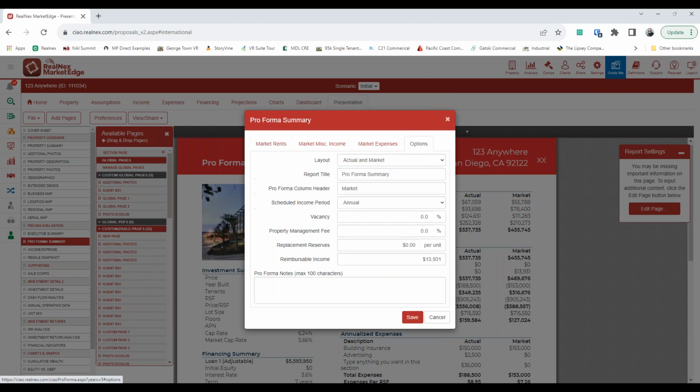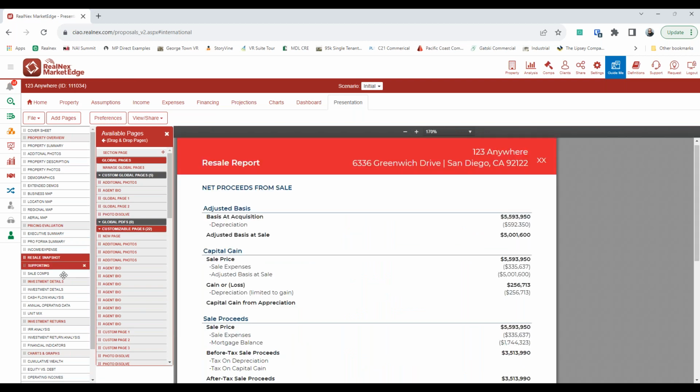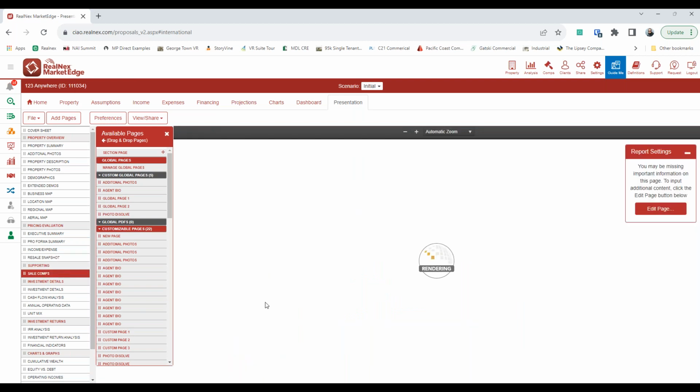Anyways, this gives you the ability to put in your actual versus market, or just your actual. And then we give you things like the ability to change the report title, change the vacancies and property management fees, and put your notes on the pro forma. Put in resale snapshots and integrate your comparables directly in here.